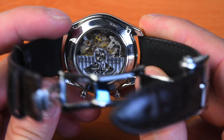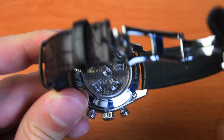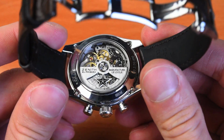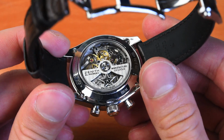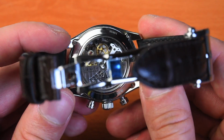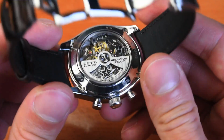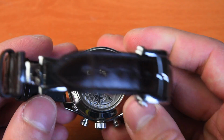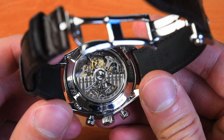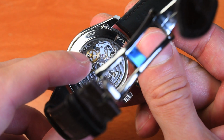And I've praised this movement all the time in this review thus far, but this is actually where I have some slight criticisms as well, and that concerns the quality of the decoration. So when you first look at this watch, chances are that you're going to be like, wow, that's really impressive, or when you hand it to someone to take a look, they will be quite impressed. But upon a closer look, you will see that there are some unfinished areas, like there behind the chronograph wheels.